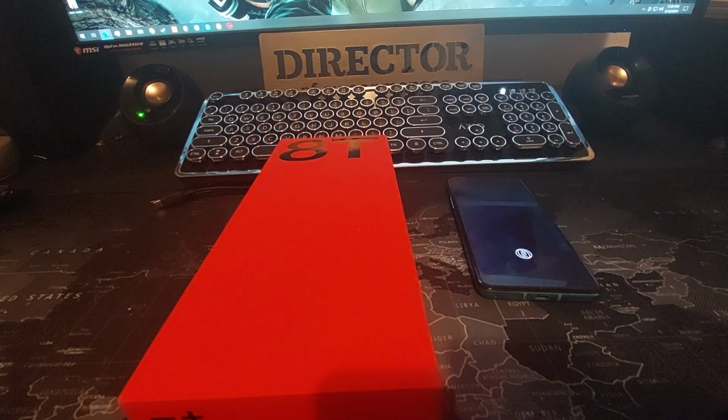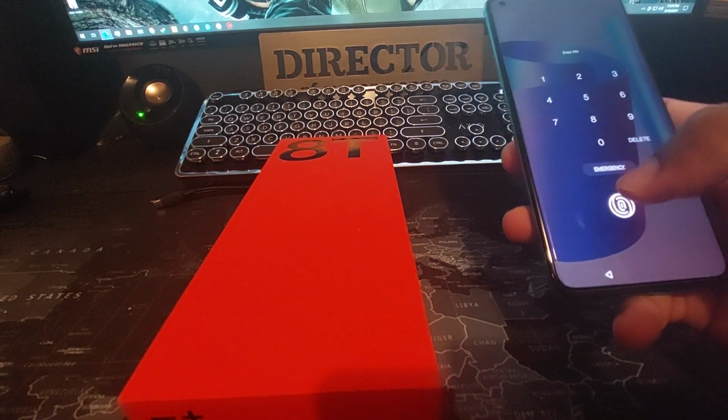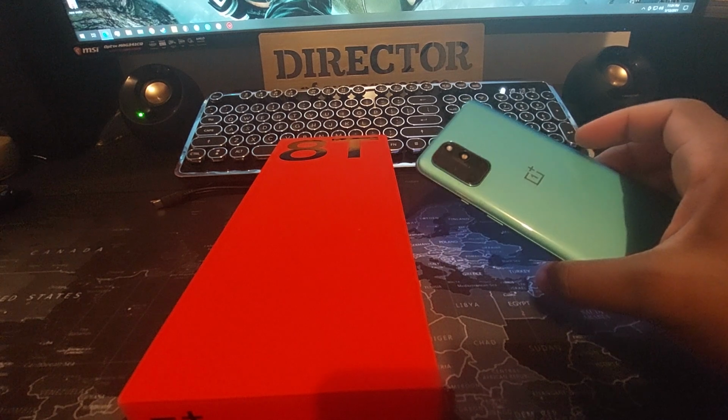And today, I figured I'd just review an older phone, but it's not too much older. It actually came out last year. Let's see, I believe it was October 16th or so of 2020. This guy right here is called the OnePlus 8T. This is actually a phone that I purchased for my wife.